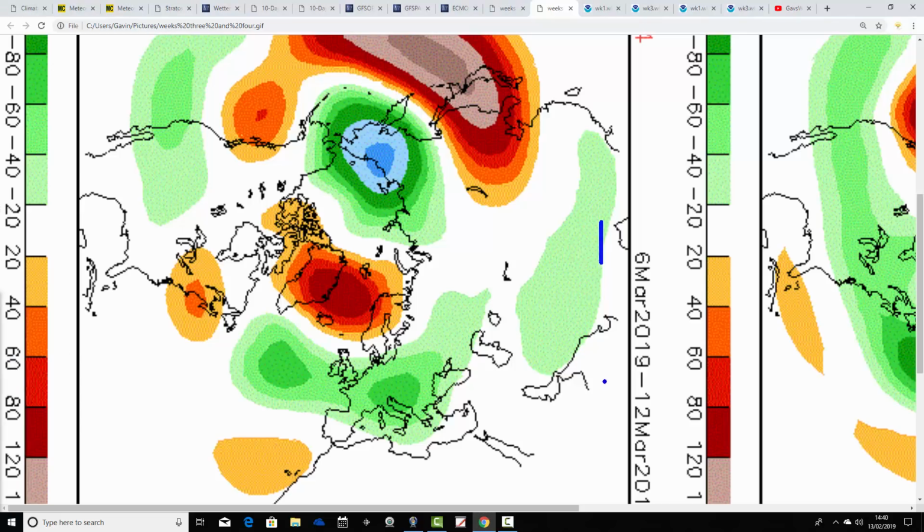This is the 6th to the 12th of March. Northern blocking appears, just when we don't really want it, into March, into spring. Northern blocking begins to set up between Greenland and Norway. Low pressure starts to run underneath it. The jet stream's going down there. So becoming a lot colder and a lot more unsettled with that as we're going in towards the second week of March.